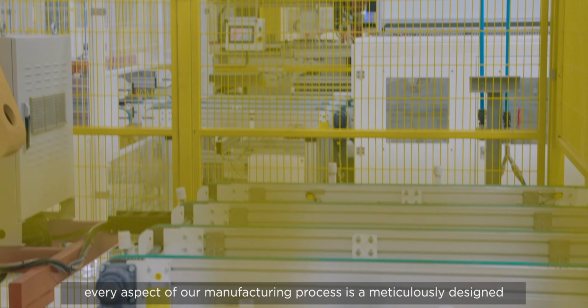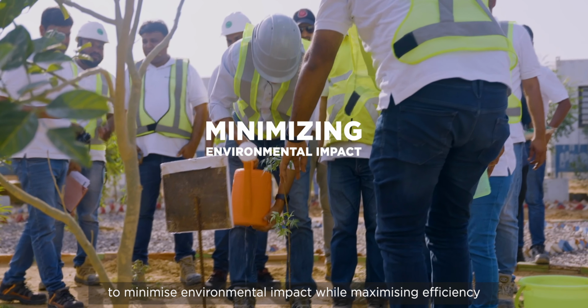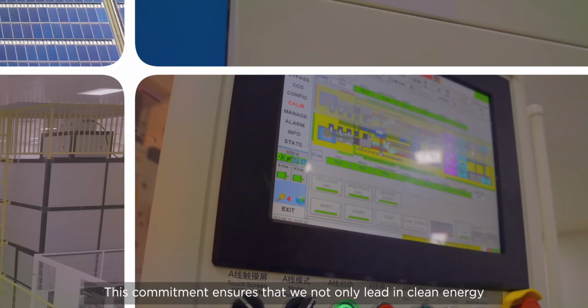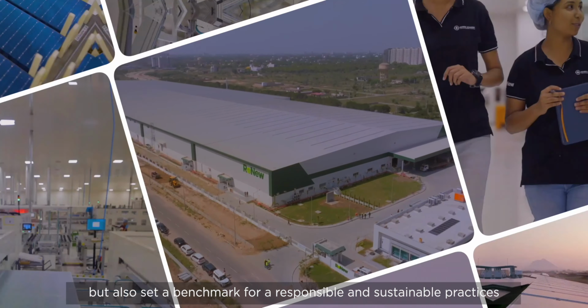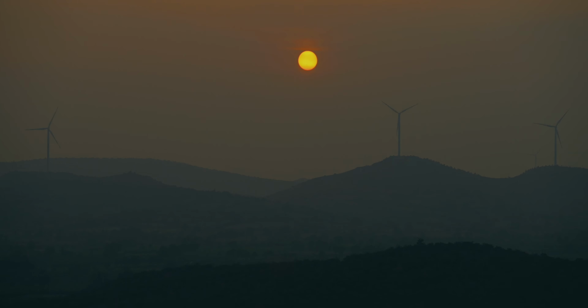Every aspect of our manufacturing process is meticulously designed to minimize environmental impact while maximizing energy efficiency. This commitment ensures that we not only lead in clean energy, but also set a benchmark for responsible and sustainable practices.